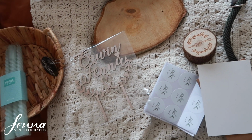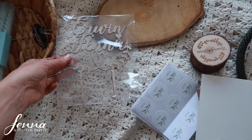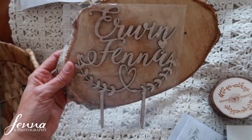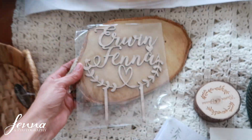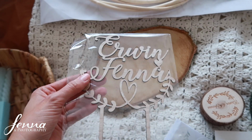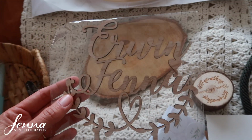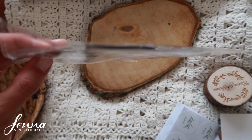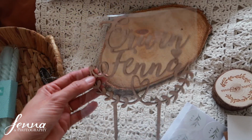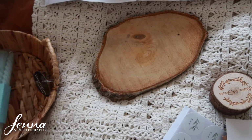Okay, so let me see, what can I already share? Because I love sharing some of that preparations. One thing that I have made is this cake topper. It's made of really thin wood, so I'm not quite sure if it will stay like this, because the wedding is not until next year, and it's very thin, very delicate wood, so I just have to put it somewhere where it doesn't get damaged. But it's a really cute cake topper with our names.